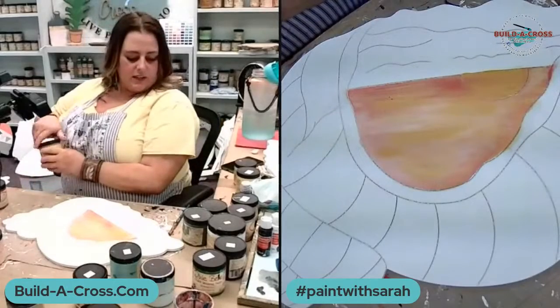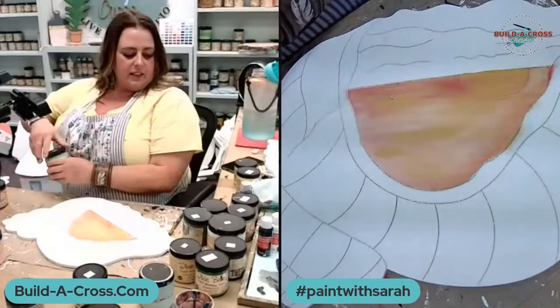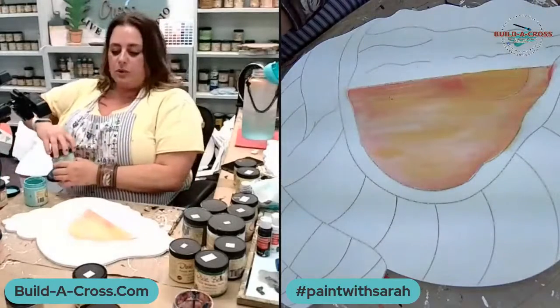I think for the water, I'll use a little bit of the Gulf and a little bit of Stormy Sea. No, sea glass. Some really blue green water.